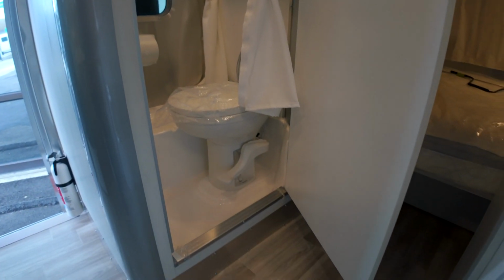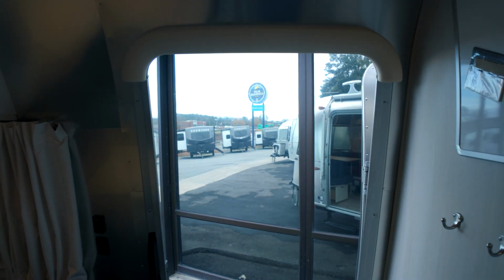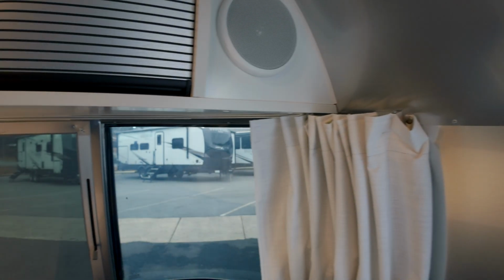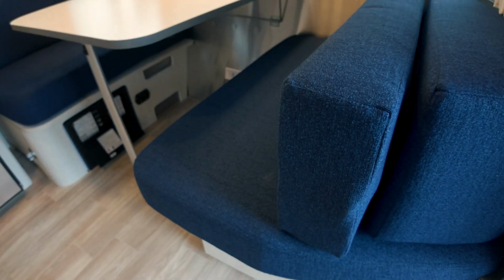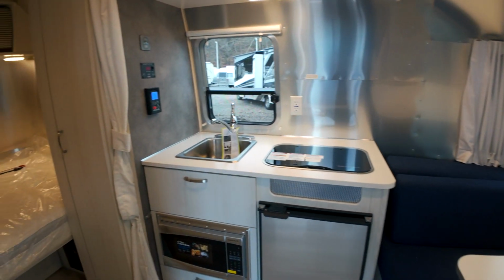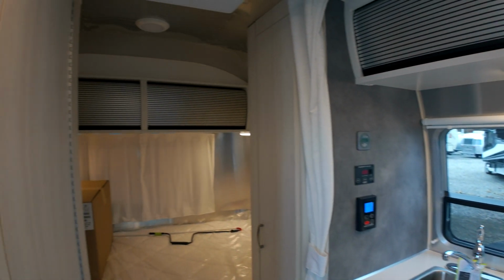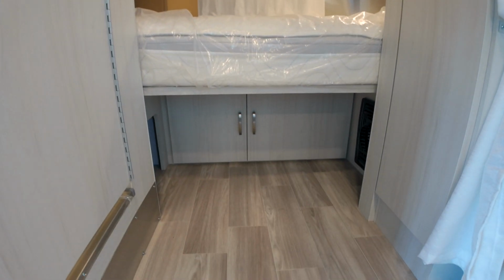Again, the 16 is going to be the lightest and the smallest. This is probably an Airstream that you could tow with a lot of your smaller SUVs. I wouldn't say small, like say mid-sized SUV. And then, of course, all your trucks could probably tow this, except for maybe something like the Ford Maverick. That might be a little bit of a tough one to do.